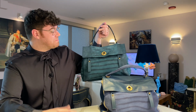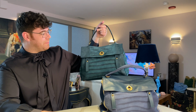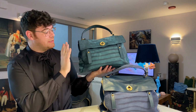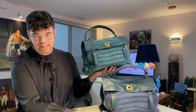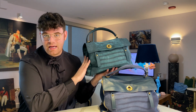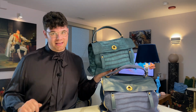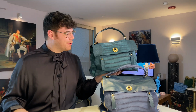Anyway, you guys, I'll probably keep it. I'm on the fence a little bit just because of the way they sent it, but I'll probably keep it. Like I said, these are kind of hard to find, and this green color with the suede and the gold hardware, it's a vibe. It's gorgeous. I'll post an update on Instagram whether or not I decide to keep it. You'll probably eventually see me wearing it, so that'll be a dead giveaway. I'm 99% probably going to keep it. Let's just be honest. It's a gorgeous bag.